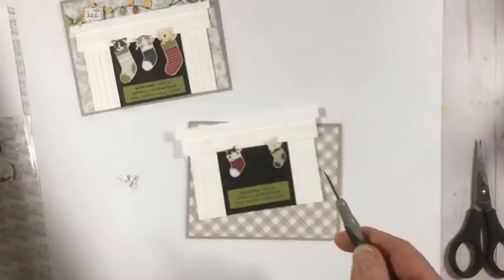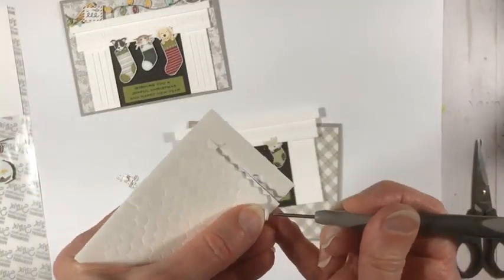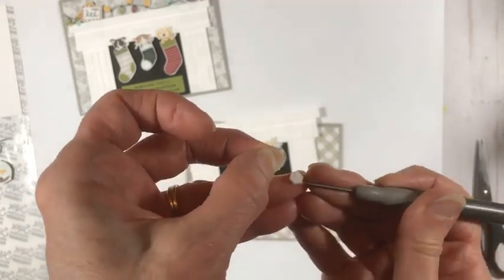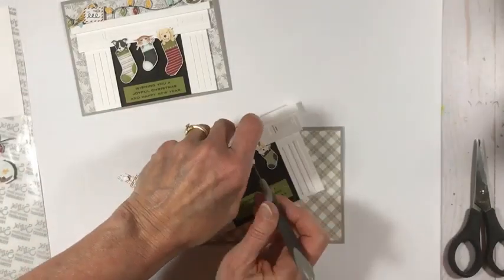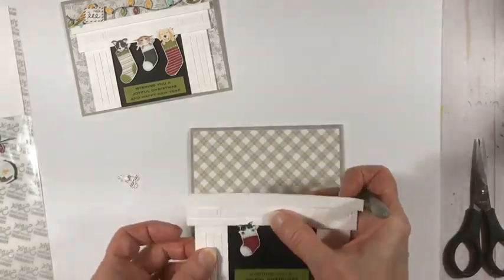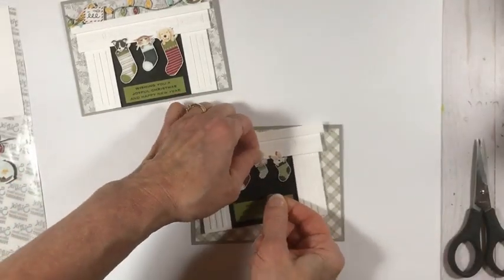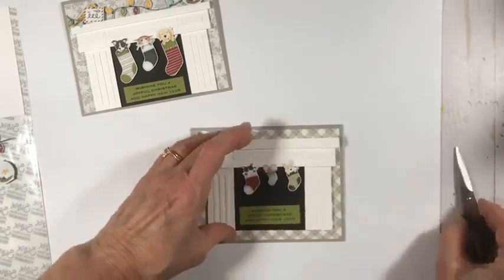Okay, so I'm going to use my paper piercing tool. I love to use this tool for this. And I'm going to pick up one of my small dimensionals. I'm going to take off the backing of it. And I'm just going to tuck it under the mantle here because it's wanting to fall down, and I want it to be raised up. Keep that dimension going, and then we'll just put my little mouse back on there. Okay.